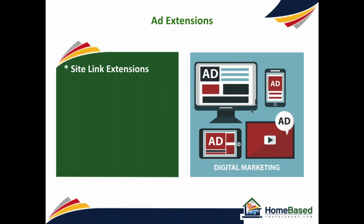There's site extensions. These are great. Site extensions allow you to link to more interior pages on your website. So as an example, you might link to other AMA cruises that you might be selling: AMA Rhine River, AMA Rome, AMA Moselle, AMA Wine Cruises. You can actually add up to 20 different site links to your ad. Now there are also enhanced site link extensions, which include your site link but also up to 2 lines of text below it that offer further engagement. So you can have up to 6 enhanced site extensions on your ad.